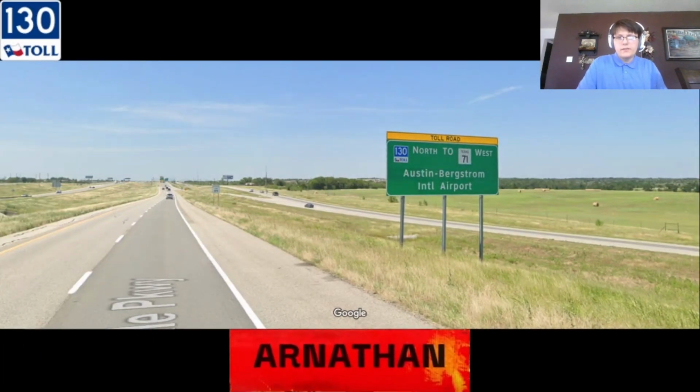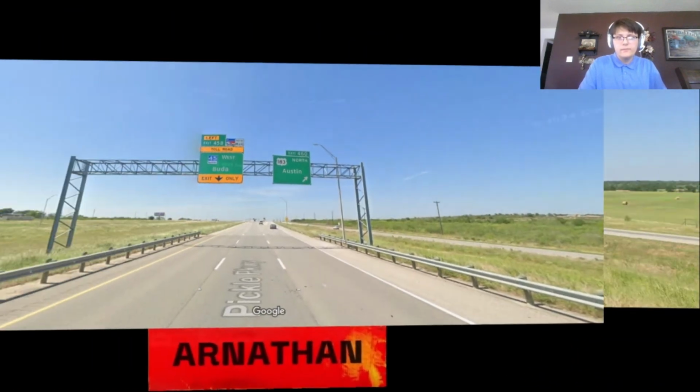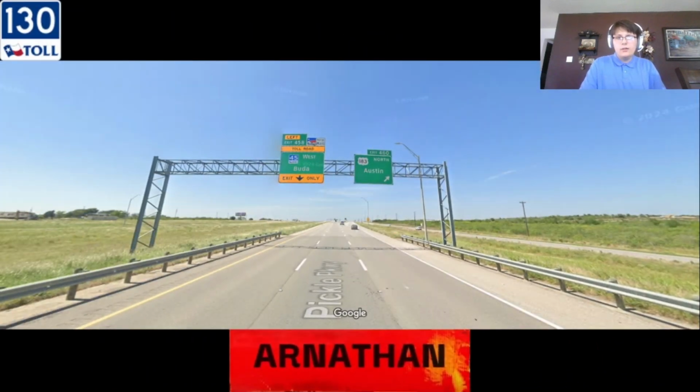And I like that we get this sign. We have Texas Toll 130 North to Texas 71 West for Austin Bergstrom International Airport. So they do give us a sign for the airport, which is really nice. And here we are meeting with Toll 45 West for Buda, and 183 North is signed for Austin.